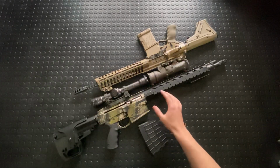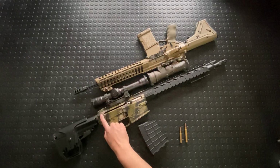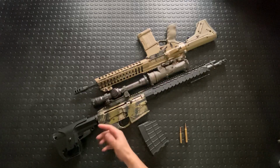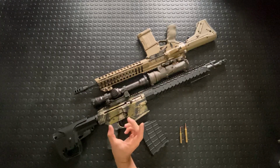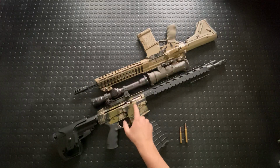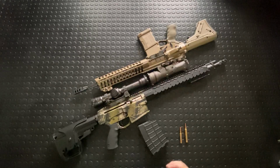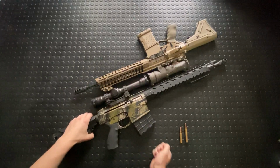No, I won't. I'll do a separate disassembly video on the NEMO Omen just to keep it short and to the point. But it's a very cool system that uses a little recoil dampening mechanism built into the bolt carrier. That's probably the best way I can describe it simply. So that's pretty cool. I will show you that in the disassembly video.